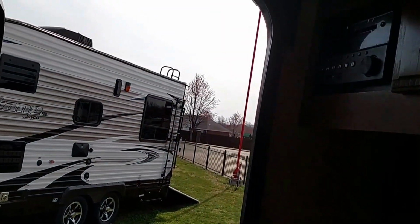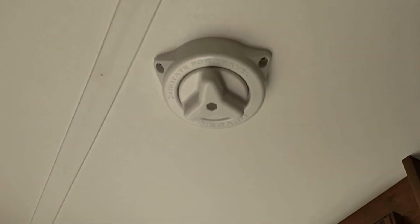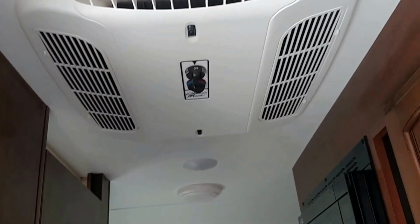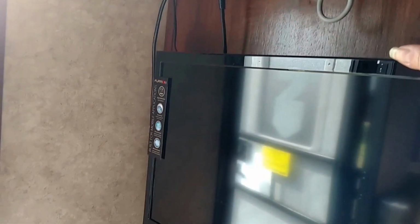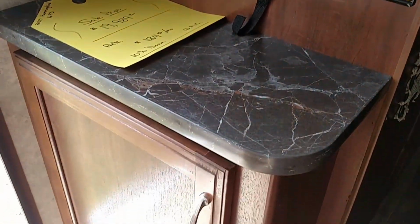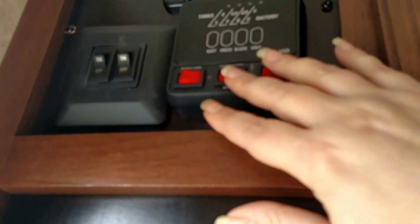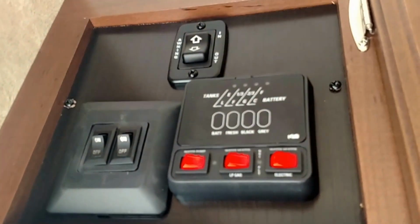Old stuff. What is this? That's your TV antenna. Oh. There, TV antenna. There's a speaker. I mean, it's small. Alarm. Lights are strange. You push this little button to turn them on and off, but they're not working right now. Battery's dead. It does have AC. There's a flat screen that you can move around. Stereo system and all your tank information and your awning button.